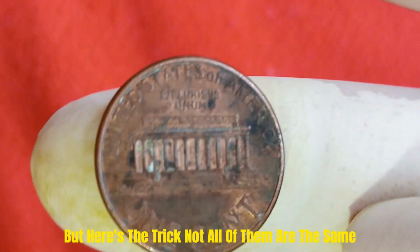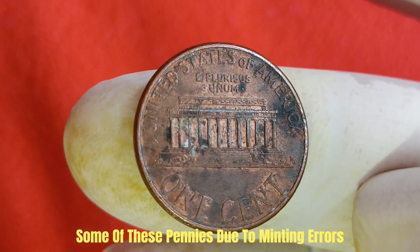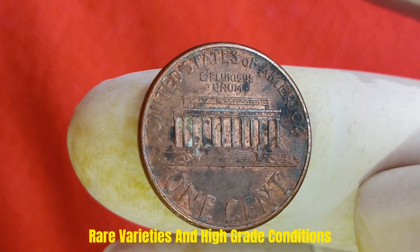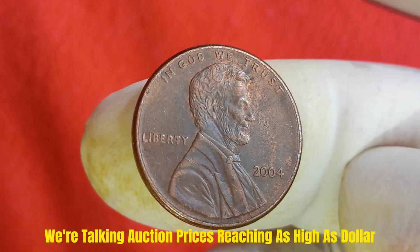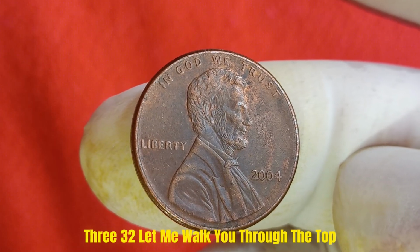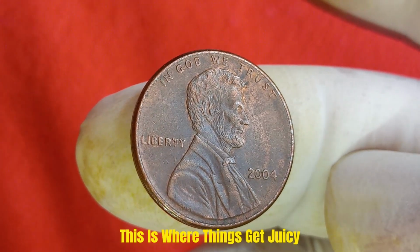Not all of them are the same. Here's where things get exciting. Some of these pennies, due to minting errors, rare varieties, and high-grade conditions, have become extremely valuable to collectors. We're talking auction prices reaching as high as $585,332. Let me walk you through the top money-making versions of this coin. This is where things get juicy.